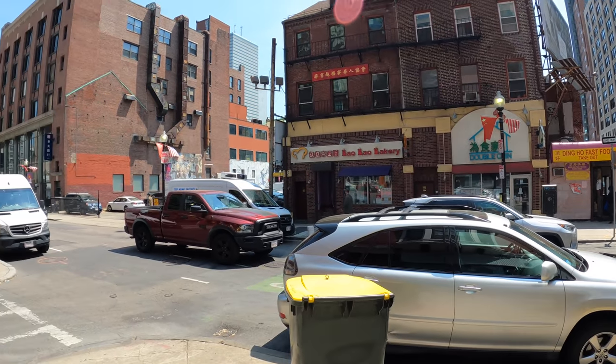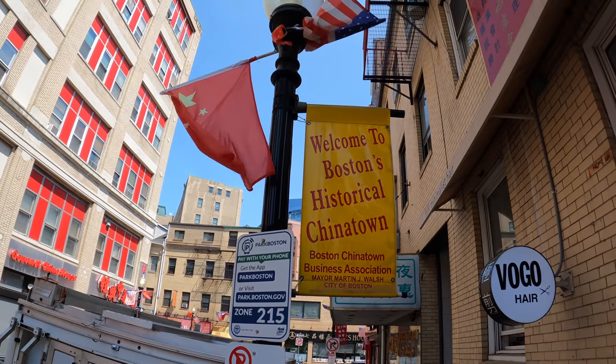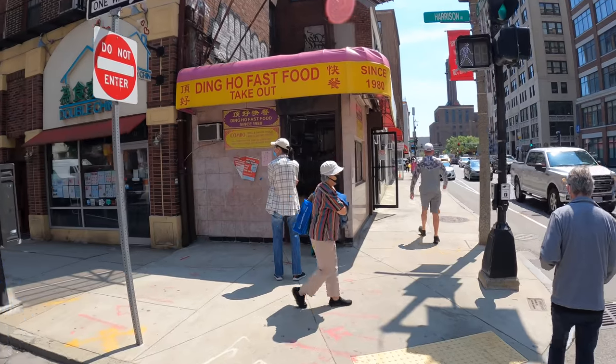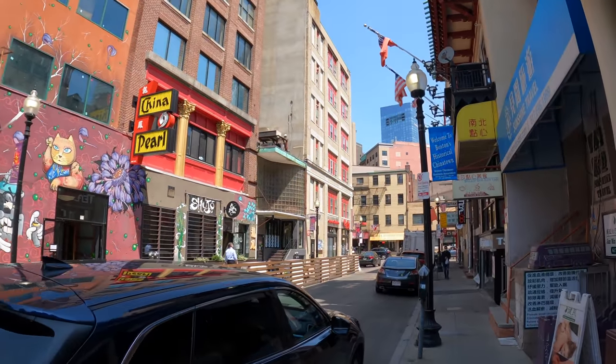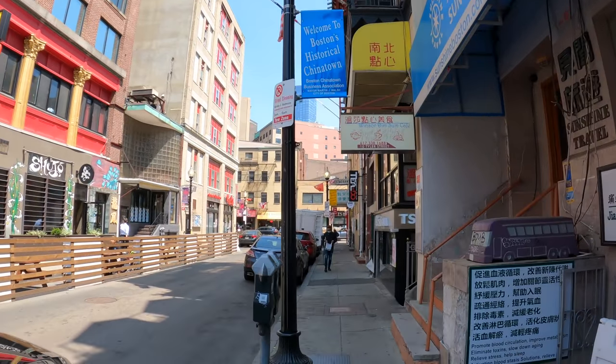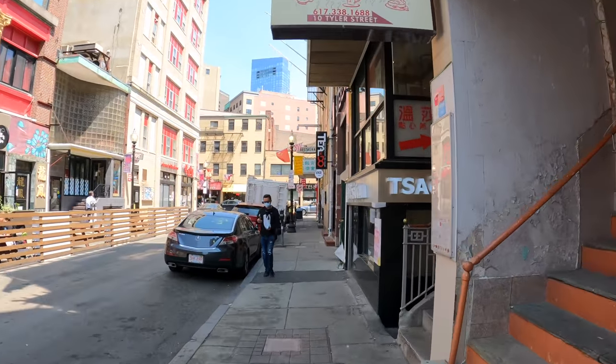Just like many other big cities in the United States, they have Chinatown. Here we are in Boston's Chinatown. I'll show you guys around this area, and then we'll head over towards the Tea Party Museum. In Chinatown, you get everything from a haircut to a body massage to dim sum restaurants, noodle shops, all up and down here.